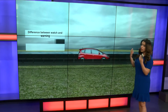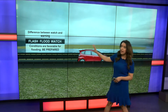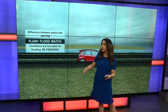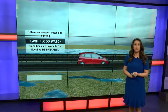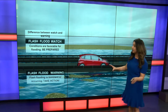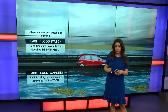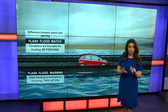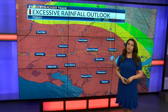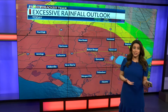So when we talk about a watch versus a warning, I know sometimes it can be a little tricky, but a flash flood watch, which again covers the entire area, means conditions are favorable for some flooding to occur. So be prepared, have that safety plan ready to go and avoid all flooded areas. A flash flood warning means that flash flooding is occurring or it's imminent. So you take immediate action. You want to be sure you stay off of roads, avoid flooded areas, especially at night. It's going to be super hard to see, which is what we saw.